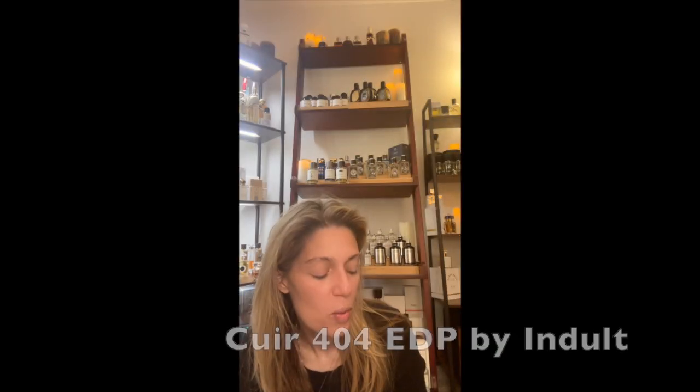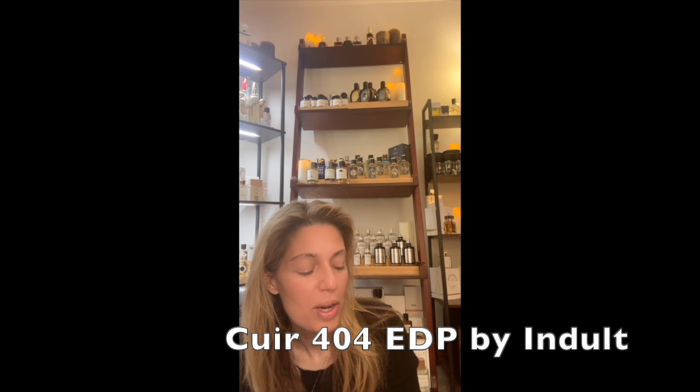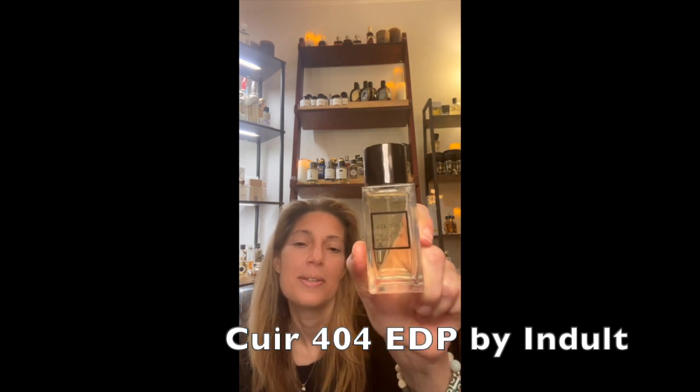So that brought me to some of the fragrances I'm going to talk about today. But I will start out with some of the newer fragrances that ended up coming to me a bit later than I expected and staying with me because I made other arrangements for gifts that I knew were going to be delayed. All right, let's start out with Cuir 404 by Indult.